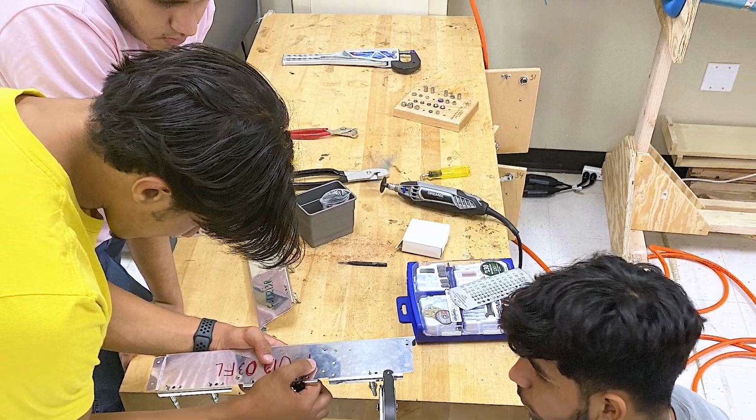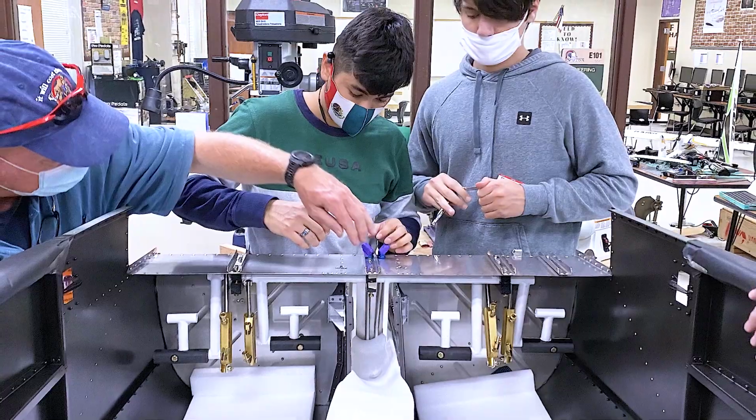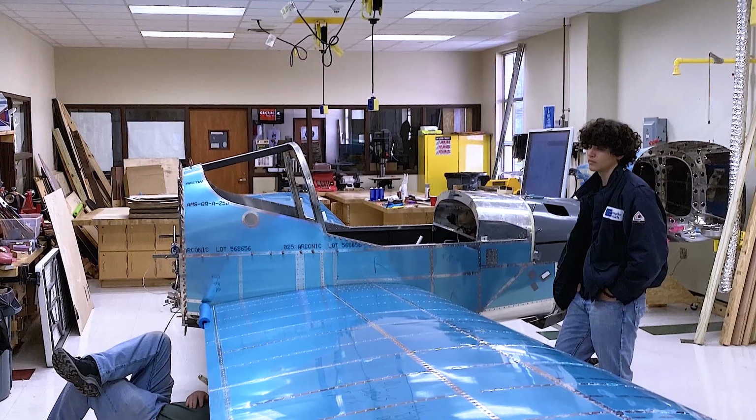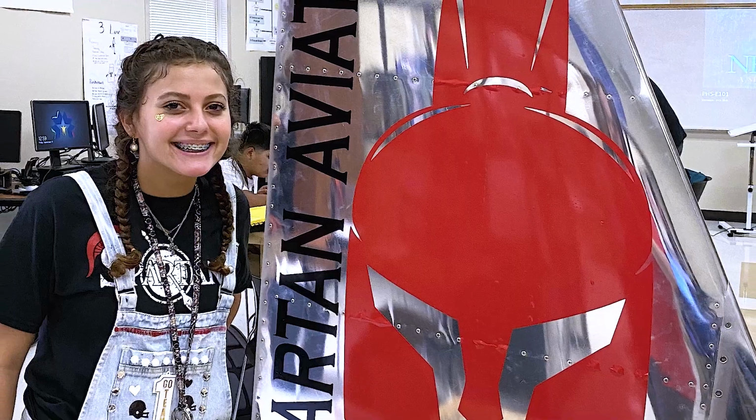They put me in a class called Aerospace Engineering. We flew a little simulation, and that was pretty fun. And that's what got me into this. You really have to make the plane like 5 times, take it apart, and put it back together in order to really have it good. I want to become an aerospace engineer or get my pilot's license.